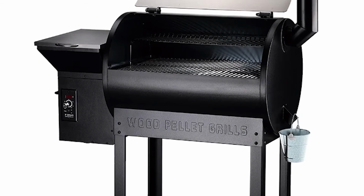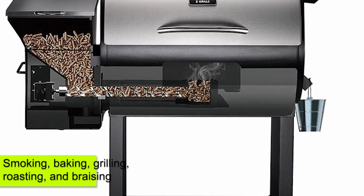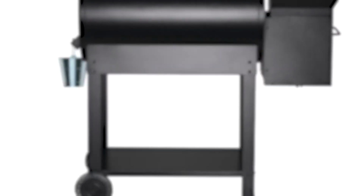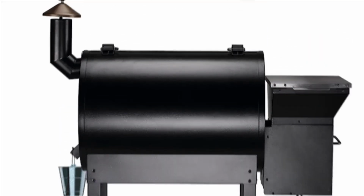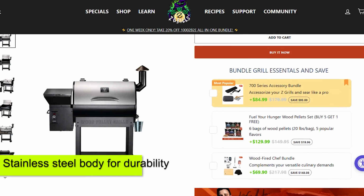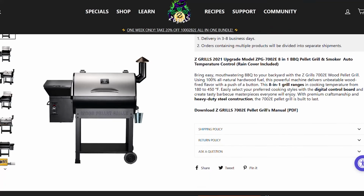ZGrills ZPG 702E 2020 Wood Pellet Grill and Smoker. This Z-Grill eliminates the need for a rotisserie and creates a versatile environment for smoking, baking, grilling, roasting, and braising. Whether you want to slow smoke a rib roast, grill some hot dogs or burgers, you're assured of an optimal cooking process. This incredibly sturdy grill has a stainless steel body for durability and porcelain-enameled cooking grates to prevent corrosion.